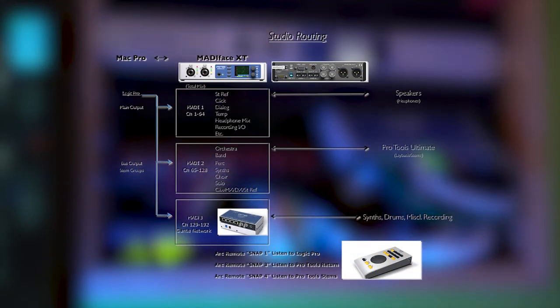So one of the big developments that I've seen from RME has been their embracing of AVB and Dante. And that's neither here nor there. I think they're both great technologies. For me, I've just incorporated their Dante side, which is the DigiFace Dante. And how I've incorporated it into the Madiface XT is the third Madiface input, I take out and I send it into and return from the DigiFace Dante. And that's my Dante network.